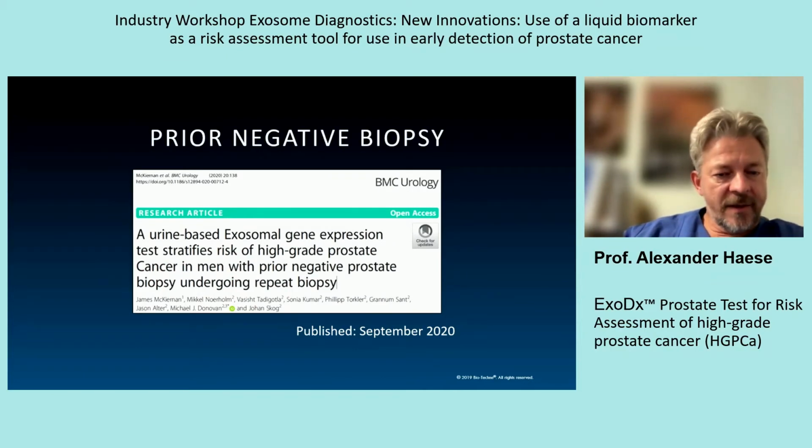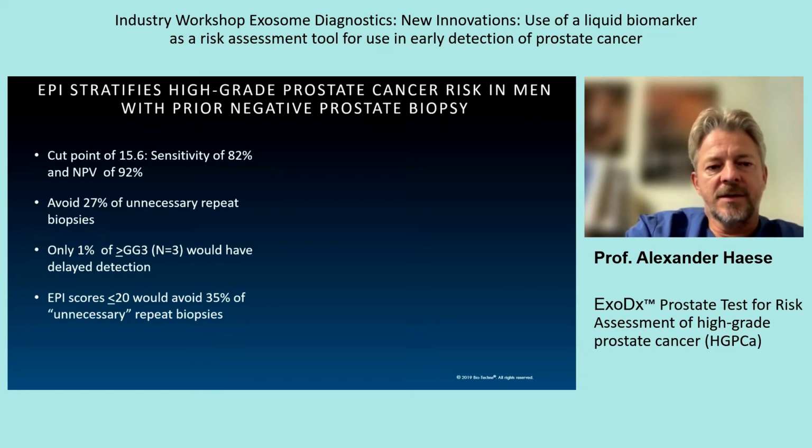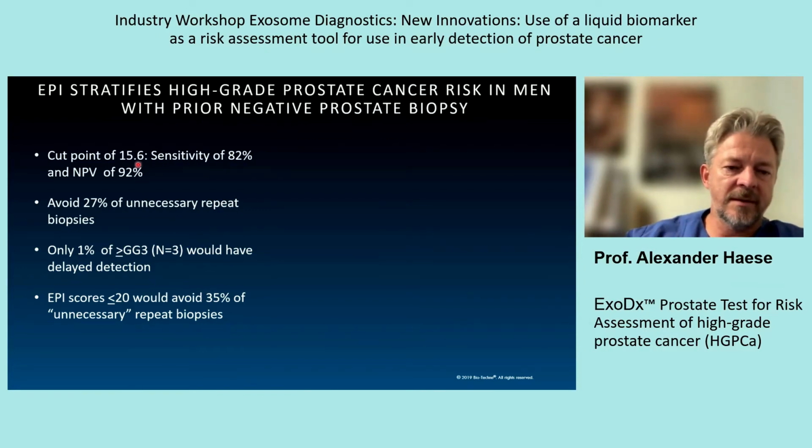The next scenario that we are looking at is patients, of course, with a prior negative biopsy. And for this, we have this BMC Urology publication from September 2020. Here, we can take part of the conclusion beforehand: EPI stratifies high-grade prostate cancer risk in men with prior negative biopsy. The cut point of 15.6 defined earlier gives a sensitivity of 82% and a negative predictive value of 92%.